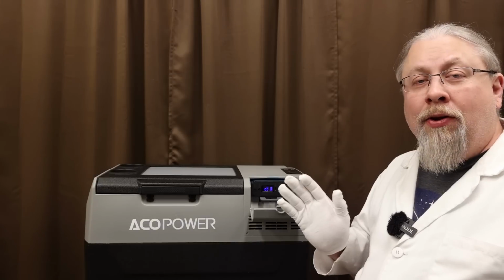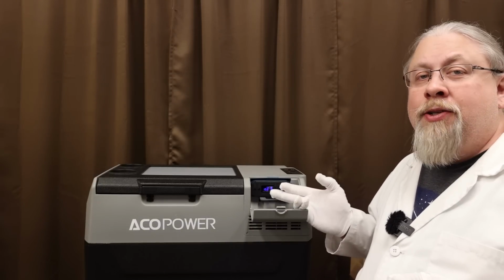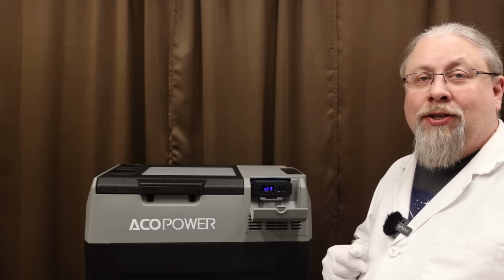Let's assume you're out in the middle of nowhere. All you have is this fridge, which is room temperature, and one fully charged battery. I'm kind of curious to see how much it takes to get it down to freezing. So let's give it a shot.